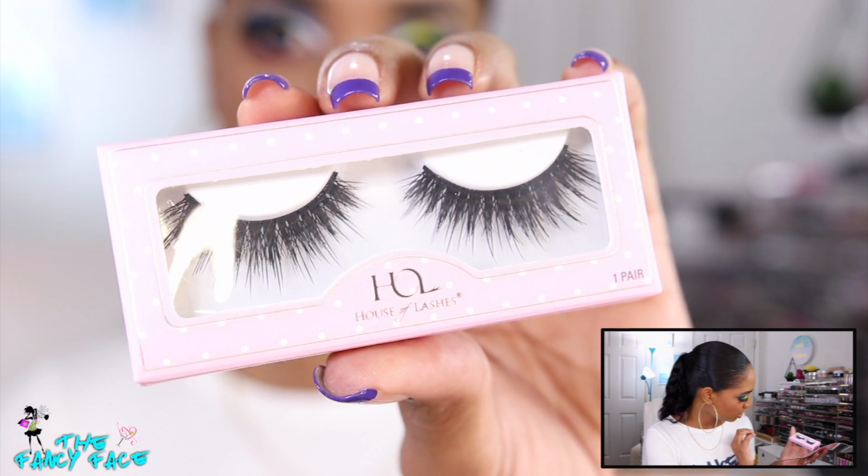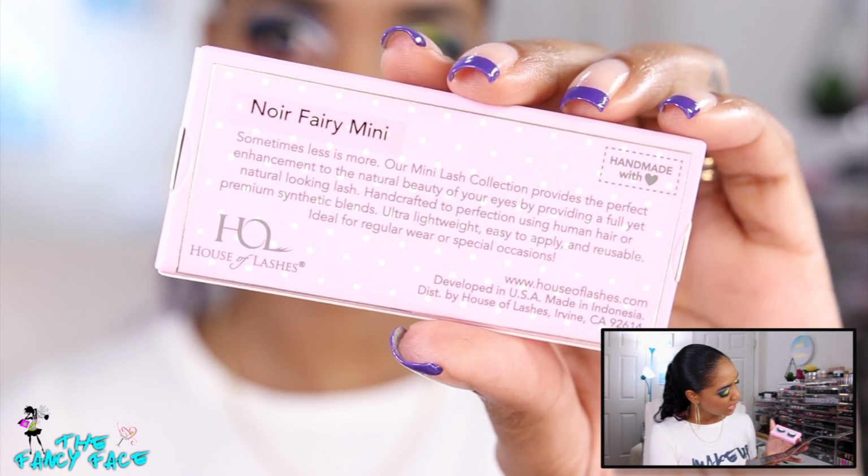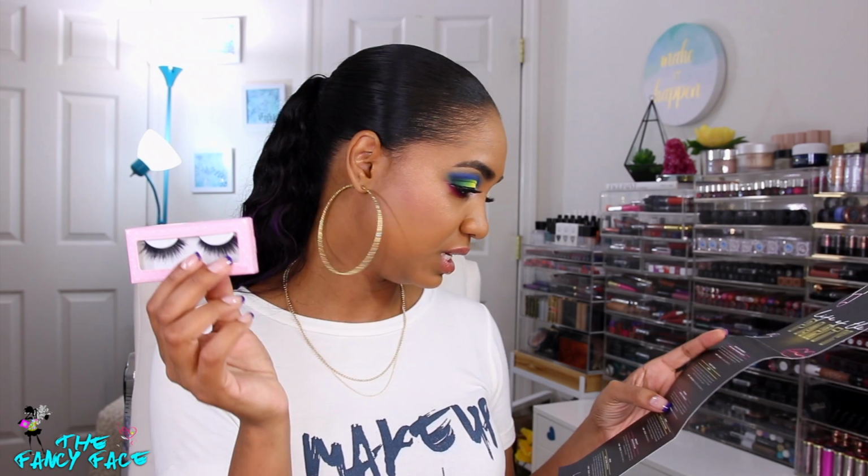These have a thicker black band, so be careful with these. These are synthetic and they're a thick full lash. I would still have to trim these though because they are still a little bit too long, and be mindful that the band is a little bit thick, but these retail for $9 to $12 depending on the style you get. These are cruelty free and they're high quality and long lasting.